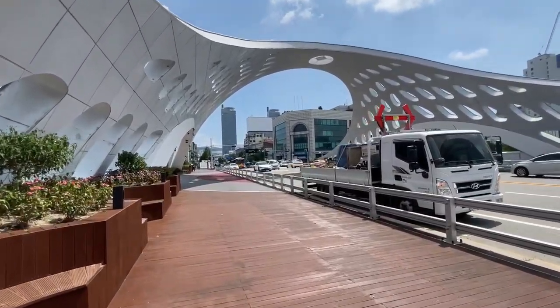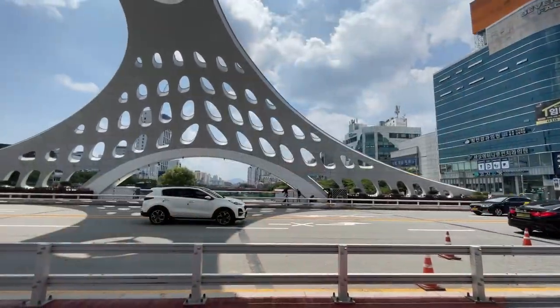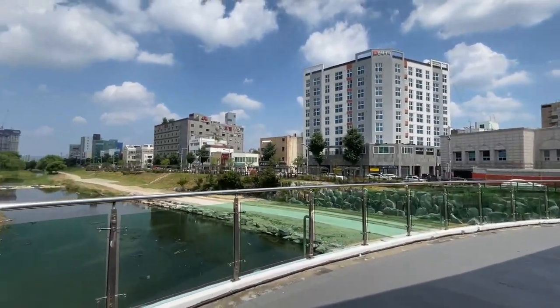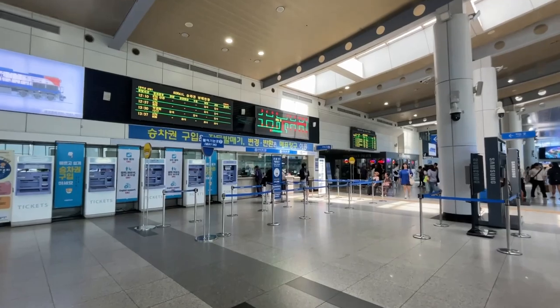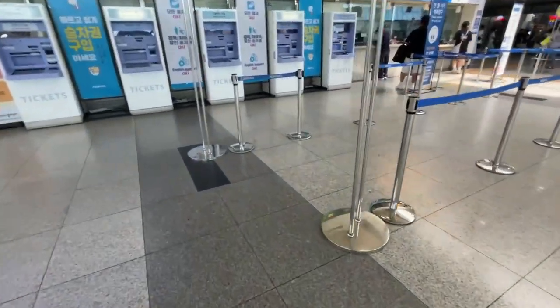Two days later, I'm gonna go back from Daejeon station to Seoul station this time. It's a great bridge with a nice view. I'm now at Daejeon station again. First, I'm gonna buy a ticket at the box office. It was empty compared to Seoul station.